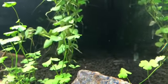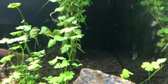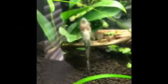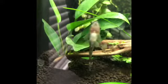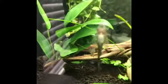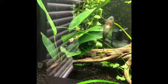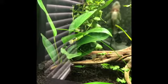Some common issues with the Otto: a lot of people think that they're finicky, which in my experience is true. So when you go to a store to buy an Otto, make sure you're getting ones that look like they're well fed, that have a rounded stomach, that are not sunken in, that aren't super skinny, because a lot of fish stores, they're in a tank with other fish or a lot of Ottos, and they're not getting as much food as they need.